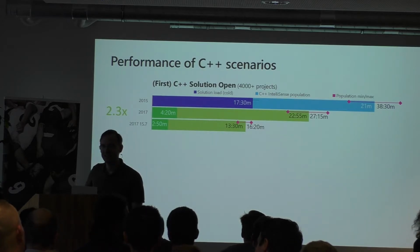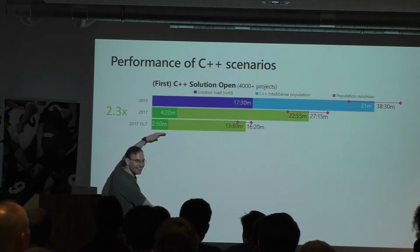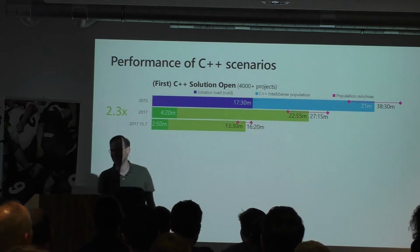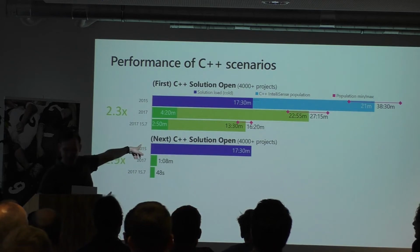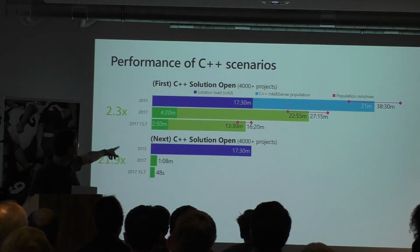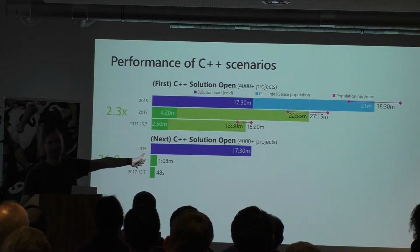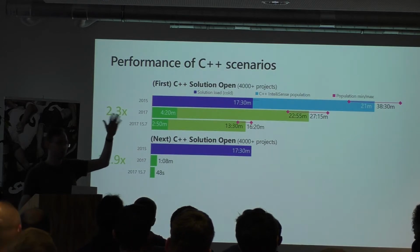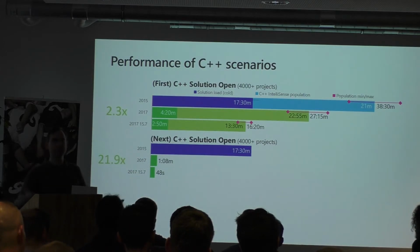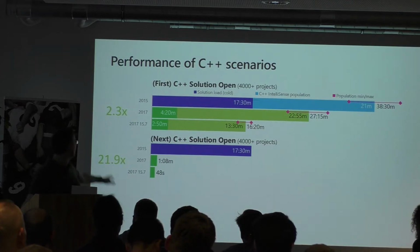Performance increased with finding references because it was very simple. This is a subsequent C++ solution load, same project. Of course, it's always going to take us time to do that first set of populations. We are literally chomping over every C++ file in your solution, building up a database so that we can more quickly find all of your references.